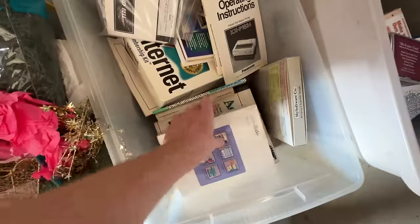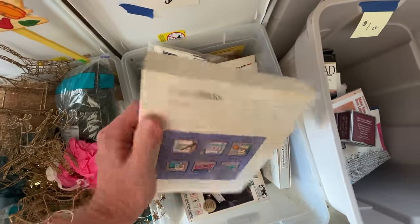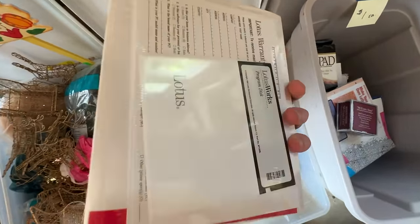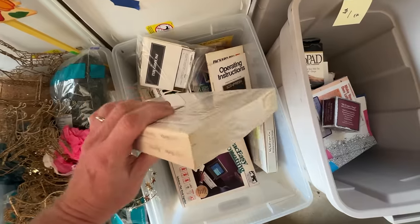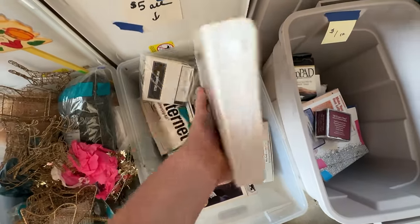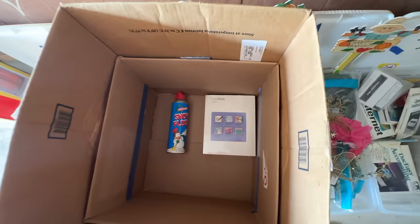But this is pretty interesting because Lotus is a popular name, and so this being sealed and having the disc in it is a good selling point. So I'm going to pick this up. I'm going to get it for almost nothing, and should be able to sell it for like $25 or so, $20 to $25. So we'll add this one in here, give it a double tap.